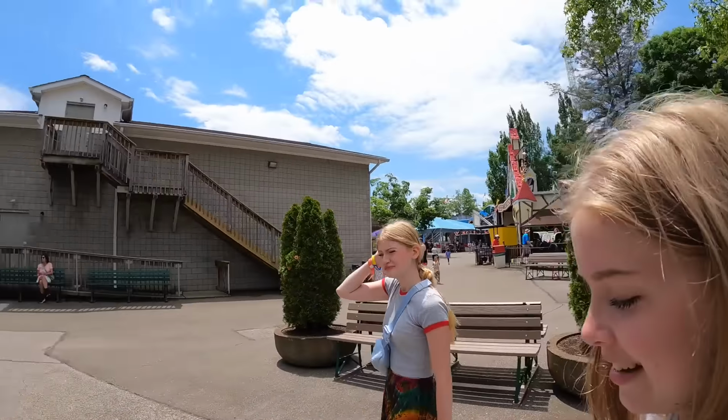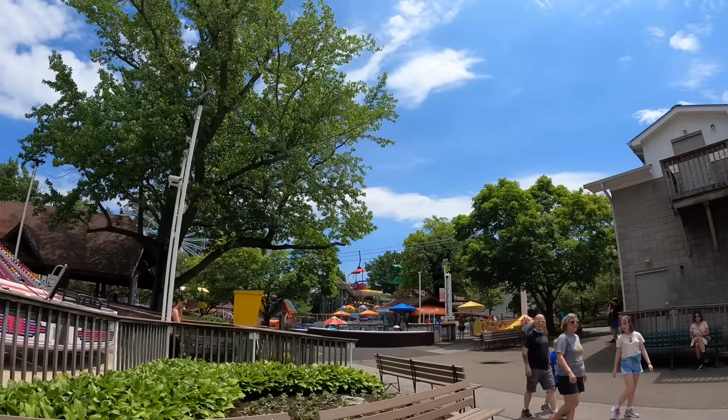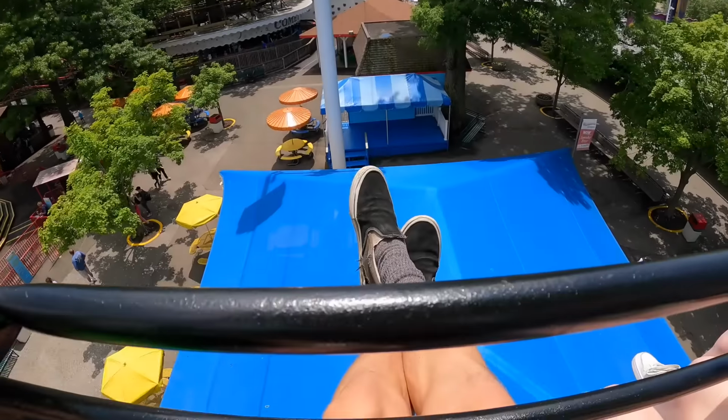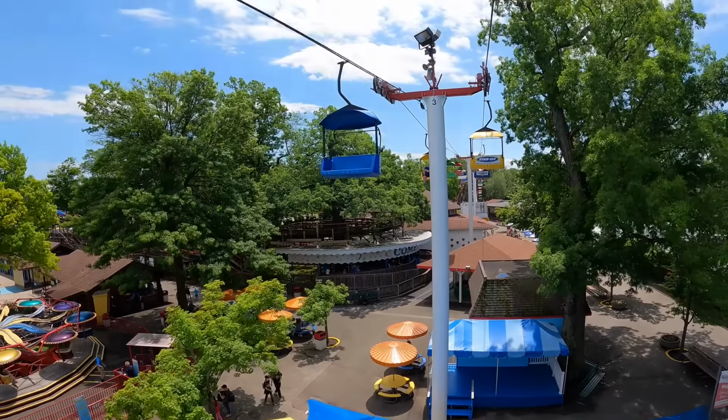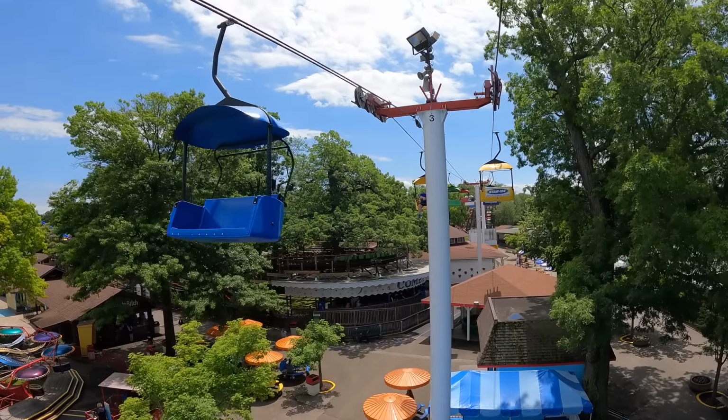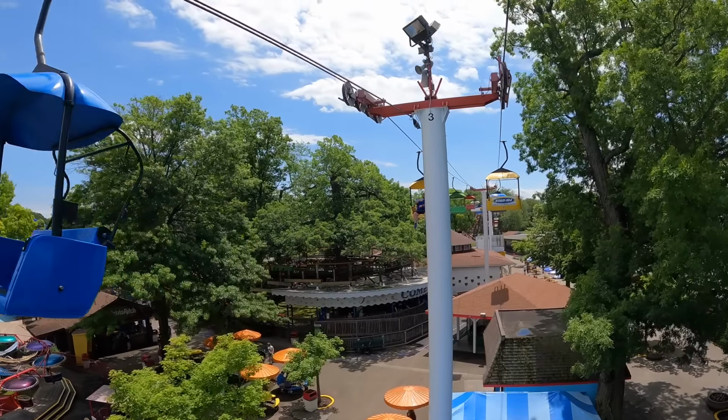Let's go. We got the sky ride next. Oh, I love a sky ride. I'm so glad that this park still has theirs, and it's great going over the Midway. These sky rides were great. Especially I love the ones where your legs are dangling. Get great views of all the rides. There's Comet coming by.